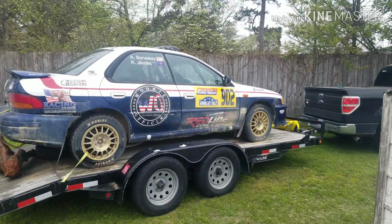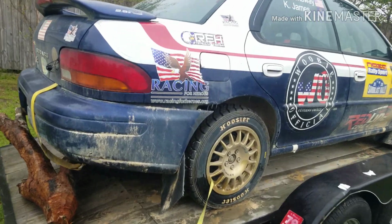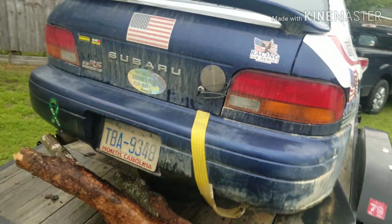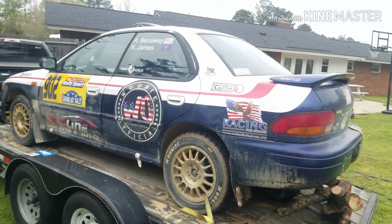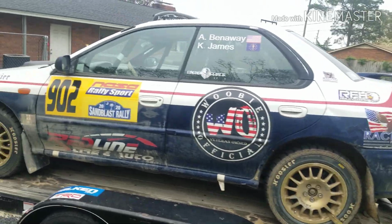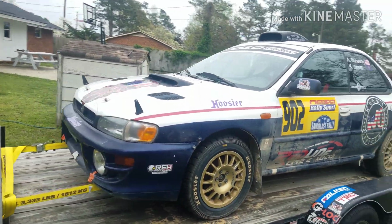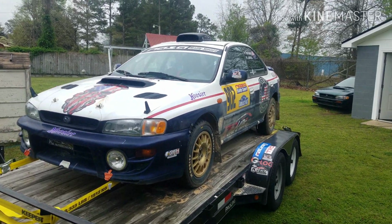A few weeks after Sandblast Rally. The car's been on the trailer since, kind of assessing the damage with the bumper, the exhaust, and that's about it. The car ran flawless throughout the event. We got a 5th overall finish, 2nd in the all-wheel drive light class.